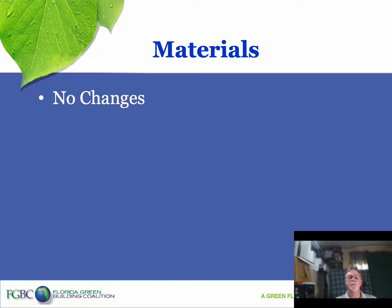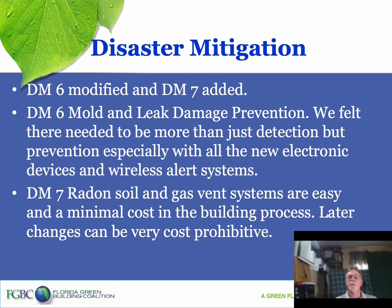Materials, there are no changes under materials. Disaster mitigation. DM6 was modified and DM7 was added. DM6 mold and leak damage prevention. We felt there needed to be more than just detection, but prevention, especially with all the new electronic devices and wireless alert systems that are available.